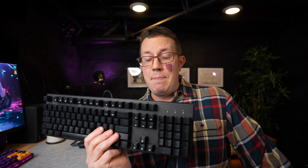I would rather type and game on this keyboard than the Razer, than the Corsair, than the Ducky even. I'm not gonna lie.